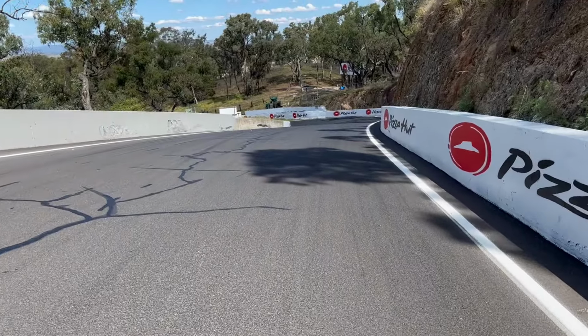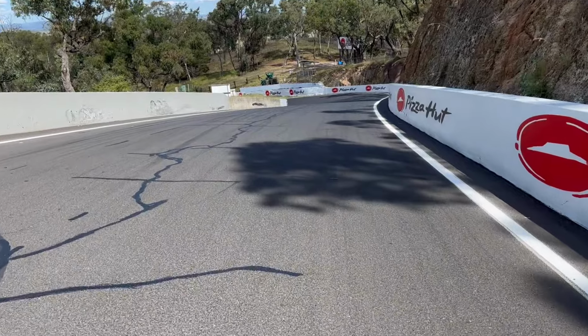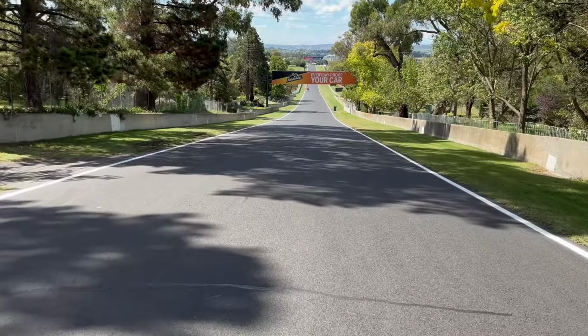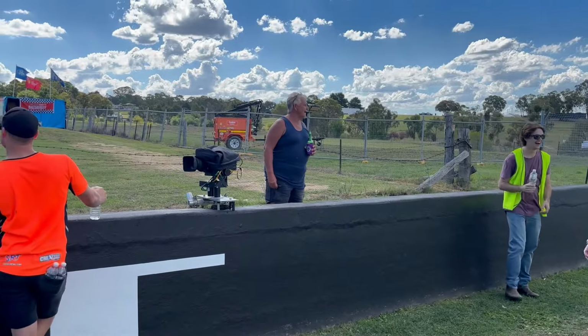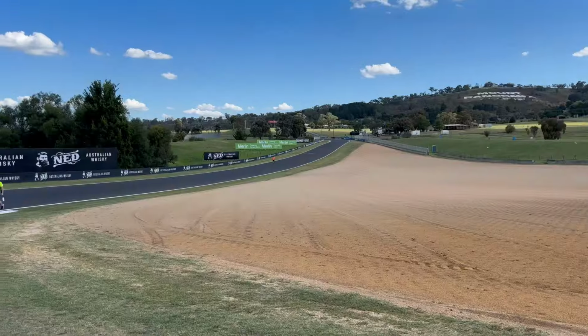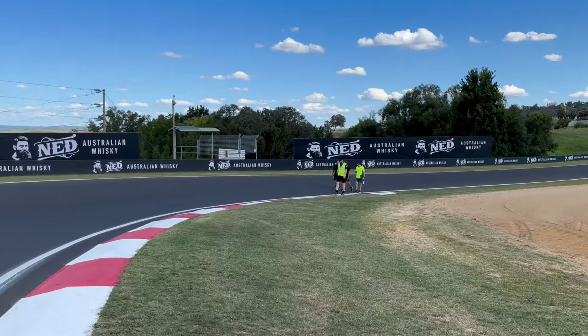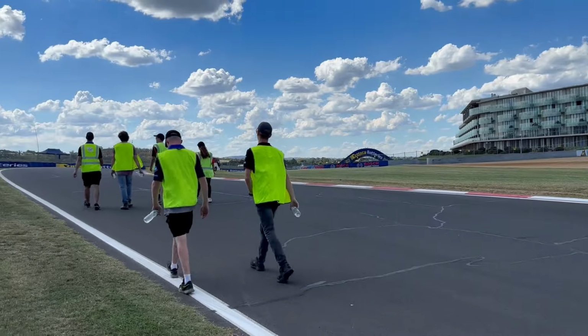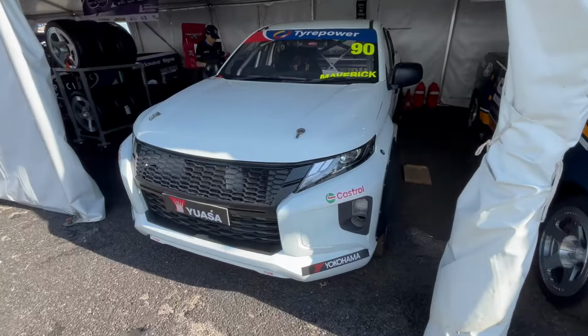Then we're going to Forest Elbow, and it's so steep. The camera never does it justice, but it is so steep going down there. And then Conrod Straight, such a long straight. And we ran into Robbo, who's a pretty cool bloke. And then the Chase. This bit has a massive braking zone and it's very hard to get the car stopped here and turned, and then you go down to the last corner.